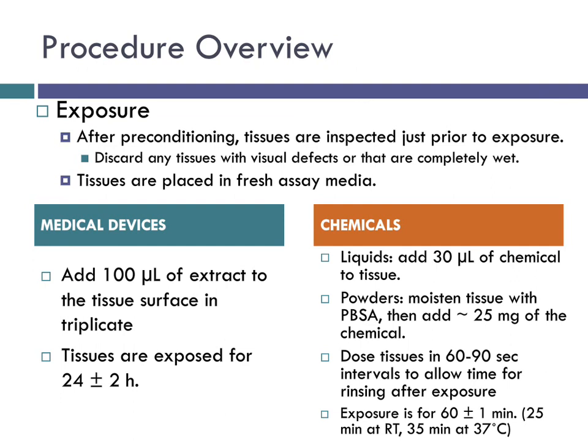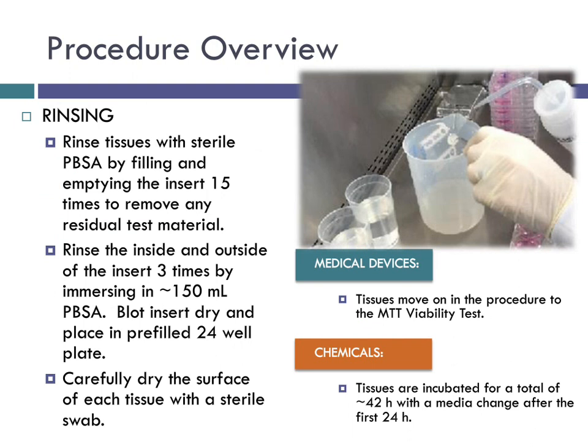So as soon as the exposure time is over, we rinse the tissues, and there's a lot of rinsing that we do, and then we blot them dry, and then we carefully dry the swab with a sterile swab, and then we move it on to perform that MTT test, which I mentioned before, and that looks at the viability of the cells underneath.